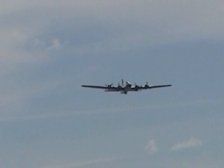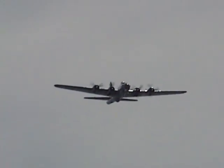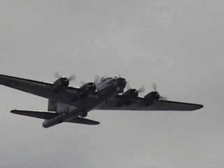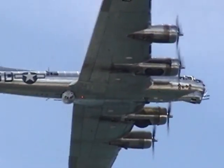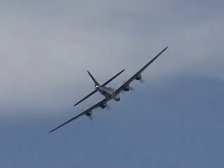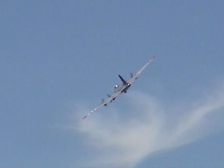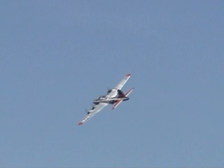The most famous of the B-17s was the Memphis Belle, and there was a great movie on that aircraft. It was the first to complete 25 successful missions. That was a nice shot. That was known as the ball turret, and often it was operated by the smallest members of the crew.